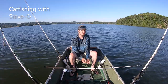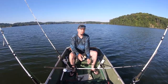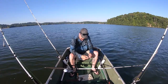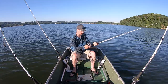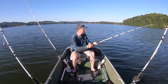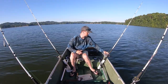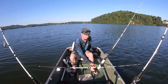Anchored up here in about 45 foot of water. We're in a very wide section of the Tennessee River. Got skipjack for bait. A headpiece on this one. Tuesday, July 14th, about 8 o'clock in the morning.